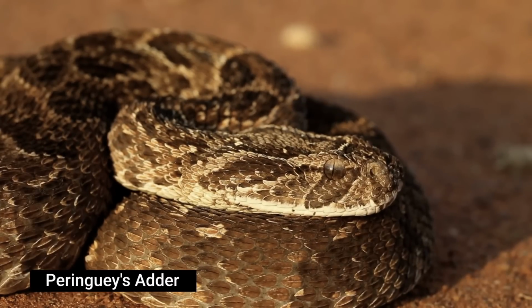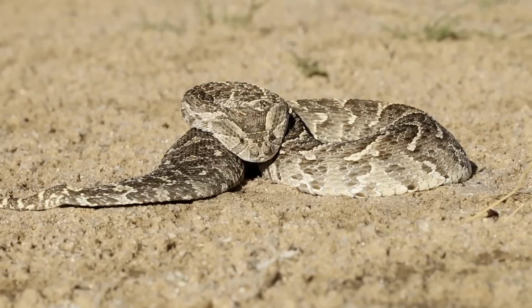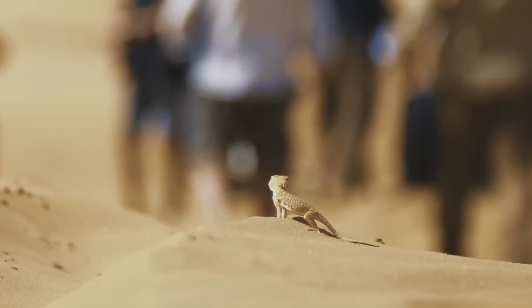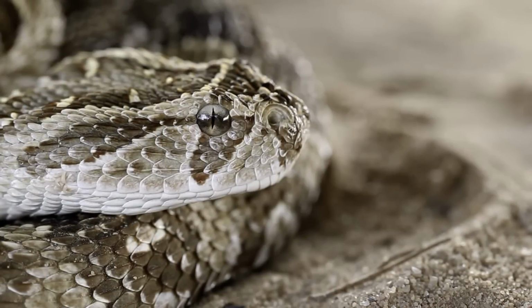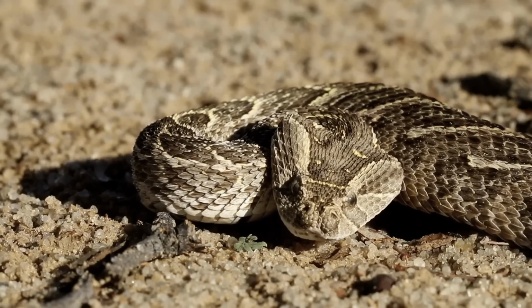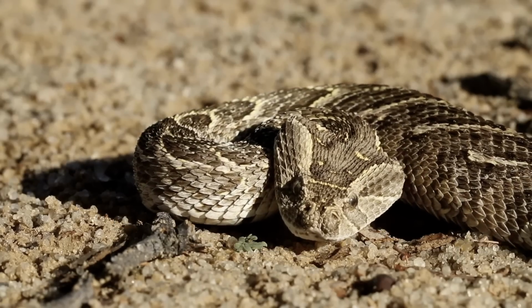The Peringuey's adder from Angola and Namibia loves to hide in the sand like the Saharan horned viper. It mostly eats lizards, and its sandy-colored scales make it almost impossible to see. Thankfully, its bite isn't too dangerous for humans.